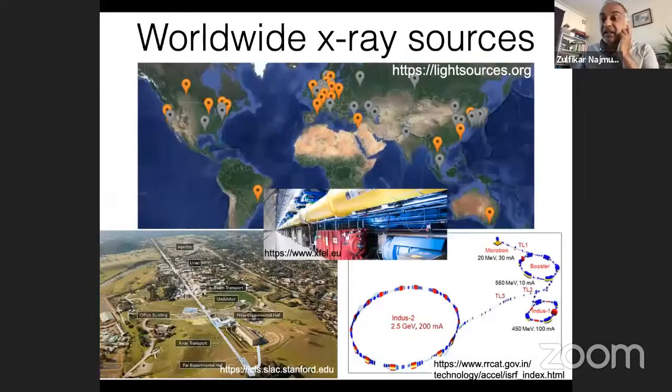I said that there are a number of the third generation and above synchrotron light sources. You can actually look them up on this website. There's a whole website dedicated to them. And they're all over the world. There's one in India, in RRCAT, in Indore, the Indus facility, which is a third generation synchrotron. But now there are also these fourth generation light sources, the X-ray lasers.